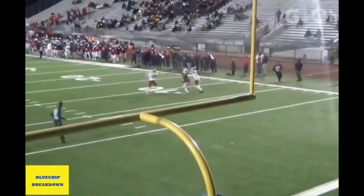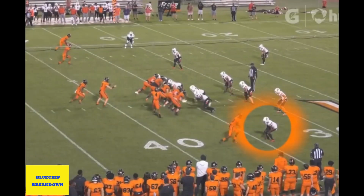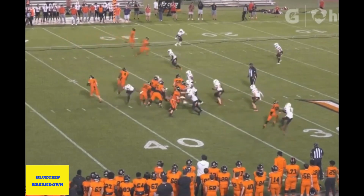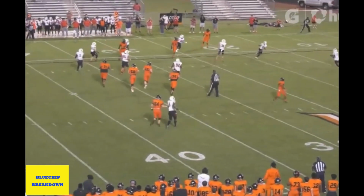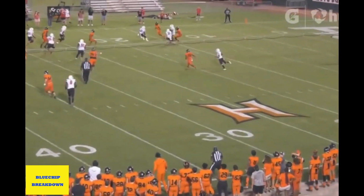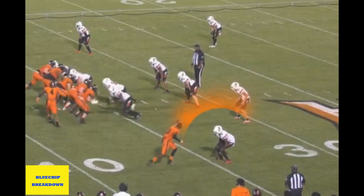Here again, you can tell he's on top of the route, which is huge. We always want our cornerbacks to stay on top 9 times out of 10. Here, beautiful job of stemming at the line of scrimmage. Does a good job staying in phase. He sees that the quarterback's throwing the ball, which is why he didn't stay on top of that route. And let's go back here.